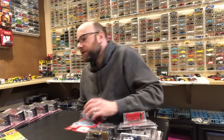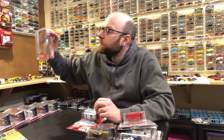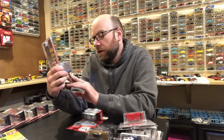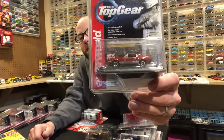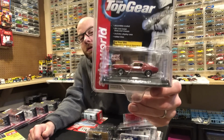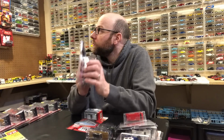All right, the rest of this stuff. Oh, I think one more item from Todd. That was this one here, the 1967 Ford Mustang GT. Very, very cool. So that's awesome. This is from release 2.